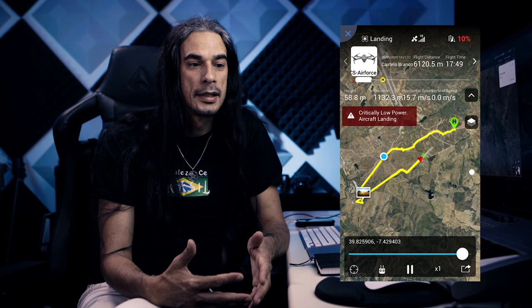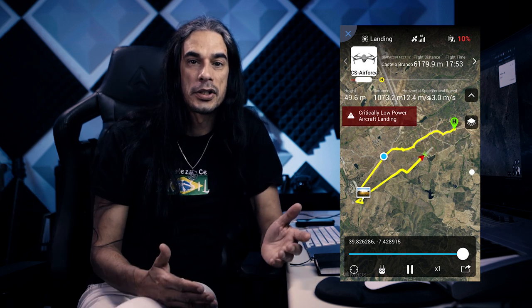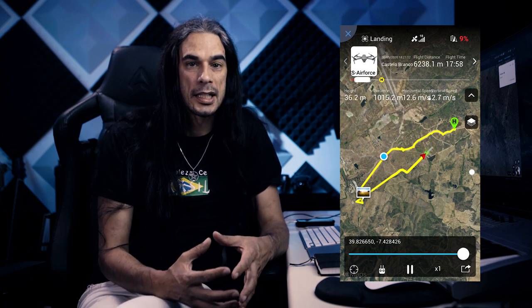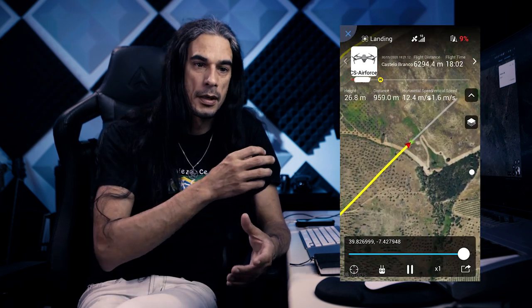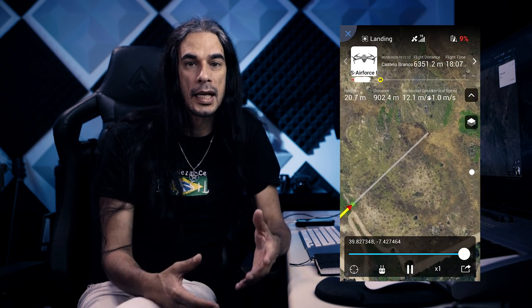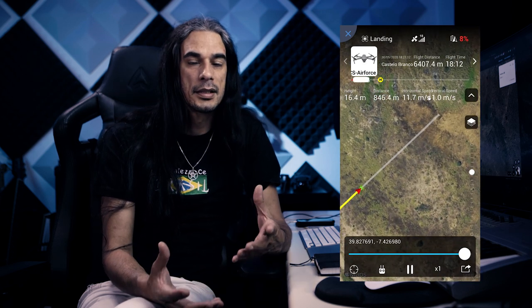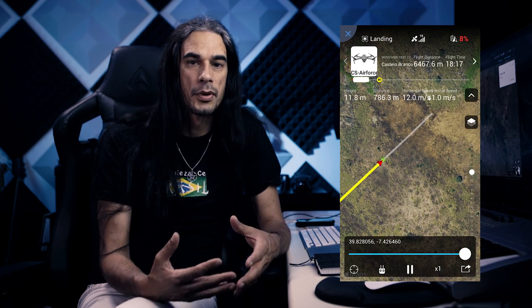But at a certain point it said critical low battery landing, and as I was on the other side of the hill, it lost connection, so I didn't have access to the information about the last part of the flight. I just had the information of one of the last spots before it eventually landed or crashed. But it was impossible for me to get there.